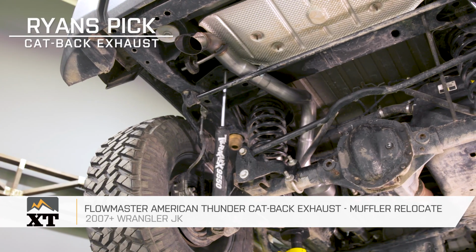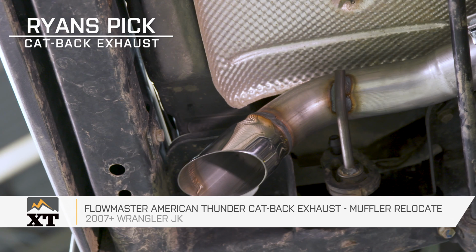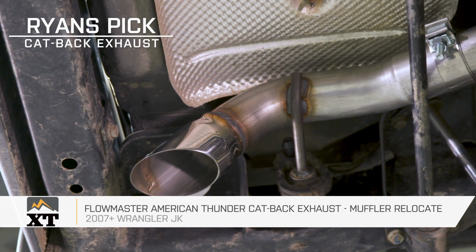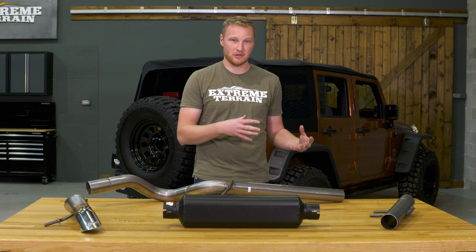The next system is the Flowmaster American Thunder system, and this is going to be different from the Magnaflow we just talked about in pretty much every way. So this is not going to include a factory muffler in the factory location. If you have a newer JK that has a resonator, this is not going to include a resonator that goes in the factory location either.